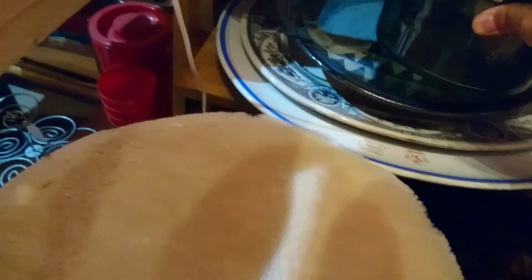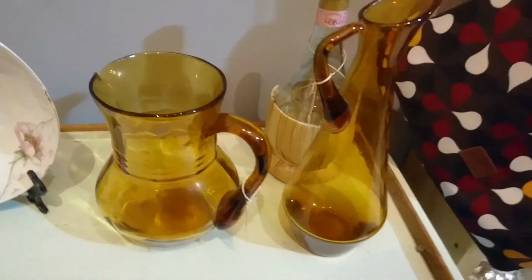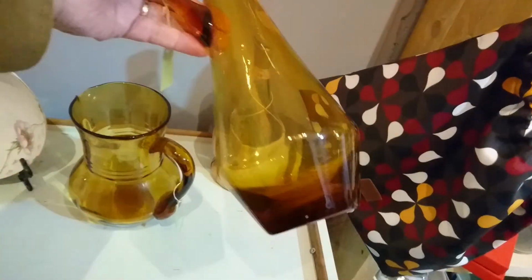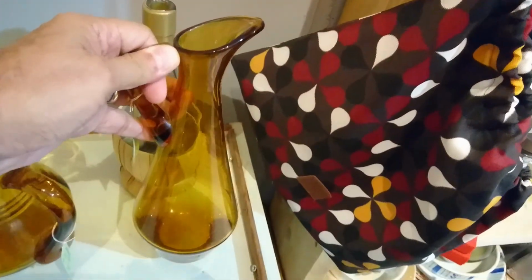Oh, hang on. Yeah, it's got a broken pontil, but I don't recognise it. It's just good as a plant pot holder. Couple more. I see these vases. I've seen this before. It's because it's so distinctive. It's quite a cool one, but I don't know who it's by. And it's got a pontil mark and everything, so it's good quality.